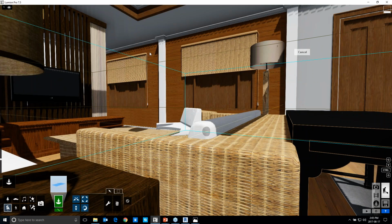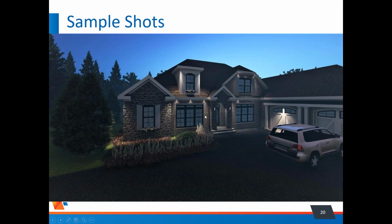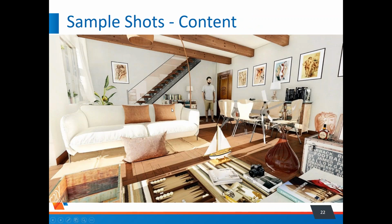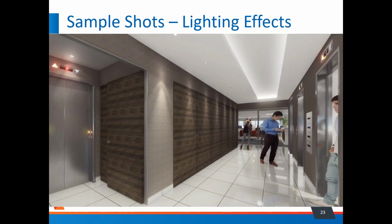So this is just an example of importing the SketchUp model and overriding it. Let's take a look at what a finished product might look like. This was a SketchUp model of an exterior. Here's another one. This is of an interior using the bokeh effect, which is built right into Lumion. We'll show that in a minute at the end. Here's another sample shot of all these random objects, including people. There are RPCs available that are animated. You can move them, resize them, have them sit in chairs. Another one right here.